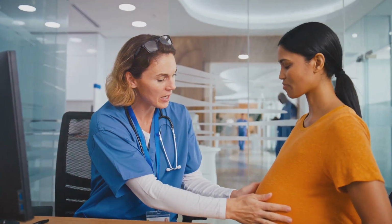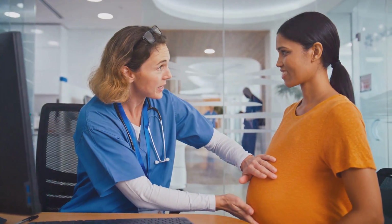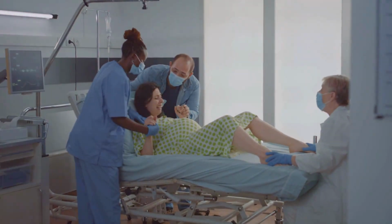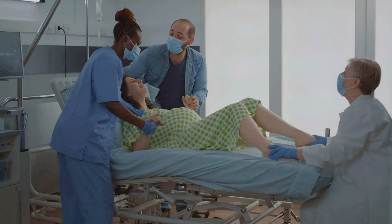Well, it's a team decision. The mother, her obstetrician, and her hematologist should work closely together. They'll consider the mother's health, her history of sickle cell crises, the baby's position and health, and the mother's personal preferences. It's also important to remember that while a plan is essential, flexibility is just as crucial.